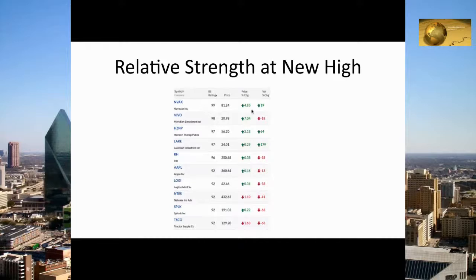Tremendously strong. This is being acquired by many of the funds. One of the funds being the ETF, the IBB. That's one of the funds that's acquiring this one. I happen to know that. Also, Meridian Biosciences. Do you see it? Do you see a theme here?